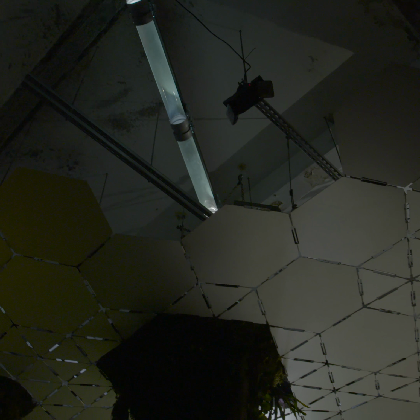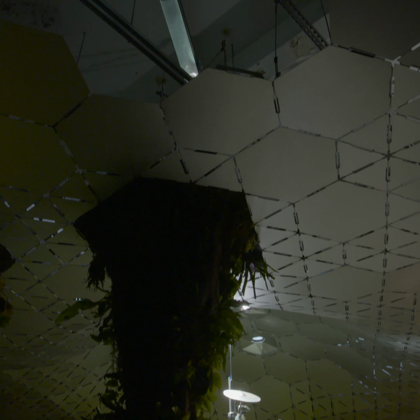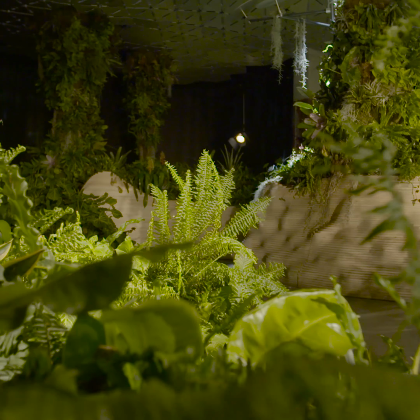So the Low Line is an idea that we can take advanced solar technologies to transport sunlight down into this abandoned trolley terminal under Lower Manhattan, and to use that light to actually grow stuff and transform that long forgotten space into a public space for the community and the city to enjoy. This is an idea that has been long in the making.